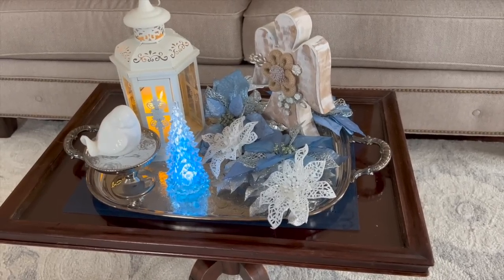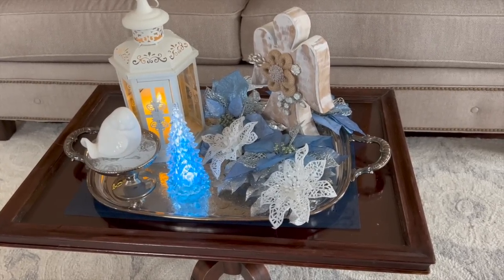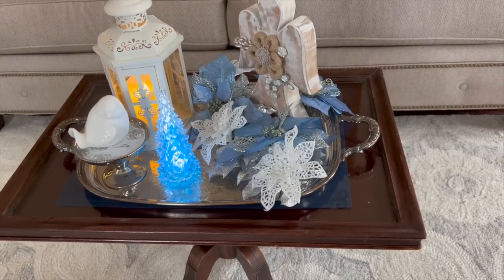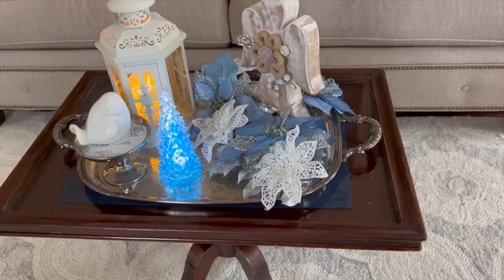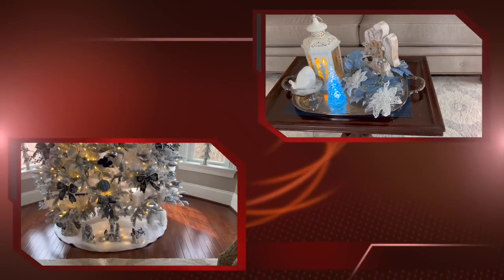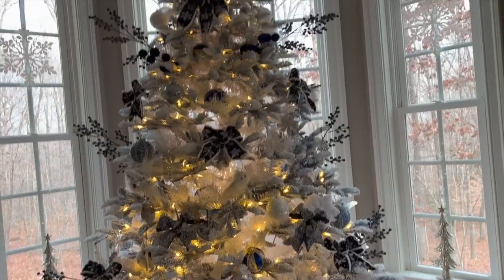The glass top is removable. So he would take the glass top off and he would wrap every gift. No matter how big the gift was, it would sit on that little table and he would wrap the gifts. He wanted me to be sure to tell you that here in this video. Arguably one of my favorite things in the house too.